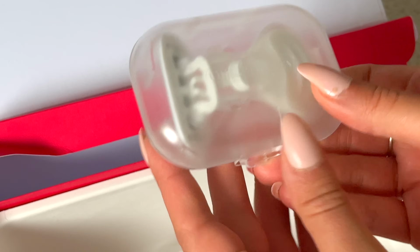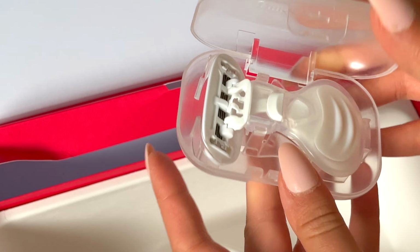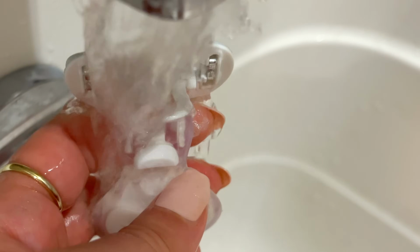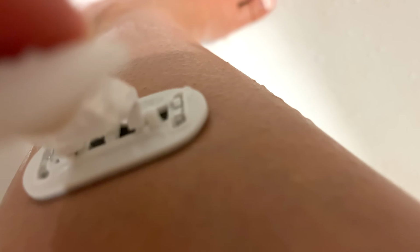And then it also comes with a razor. So this razor is super good. You're gonna wanna make sure that you use a razor before actually using this device, or else the hair is going to bend over on the top and it's not gonna actually be able to get into the hair follicle. And then it's nice and smooth and ready to go.